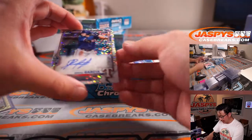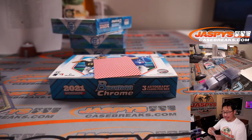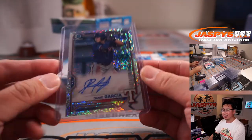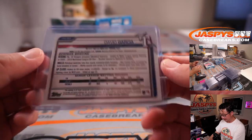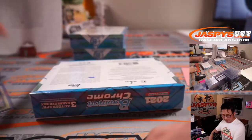Looks like a speckle autograph, David Garcia. 279 out of 299. Last spot mojo strikes again for SKS in the Texas Rangers. 70% of the time, last spot mojo hits. 100% of the time. Number 18 Rangers prospect. Keep an eye on him. Keep an eye on all these guys.